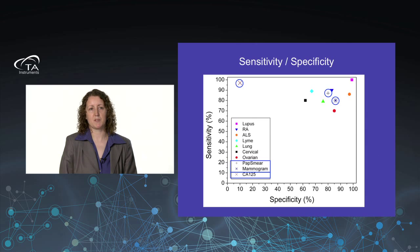So I show here just some preliminary results applying this method to DSC thermograms compared to a number of clinically established diagnostics that are circled here, so the pap smear test, mammogram, and CA-125 for ovarian cancer. And you can see, just for example, the CA-125 test has very high sensitivity but low specificity, so that gets a lot of the positive calls correct, but incorrectly gets a lot of false positives. And so the coloured shapes just represent some early results from the plasma thermogram assay, and you can see that they have very reasonable sensitivity and specificity that compares quite well to established clinical diagnostics.